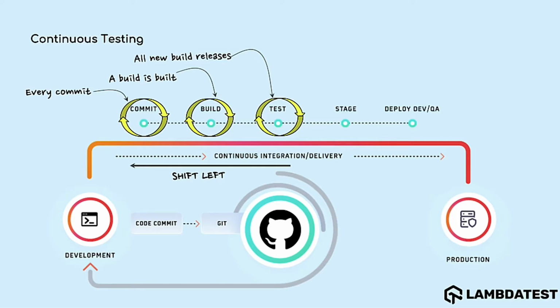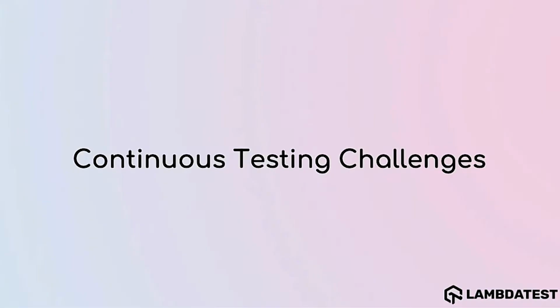Every time a new commit is done, every time a new build is created, every time a new build is deployed, we are running tests at the same time to ensure the quality of the product. That is what continuous testing is all about. But at scale, this type of testing starts to create a lot of challenges, and these challenges would be very difficult to address at a later date.